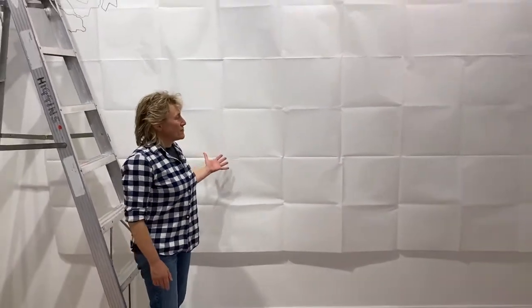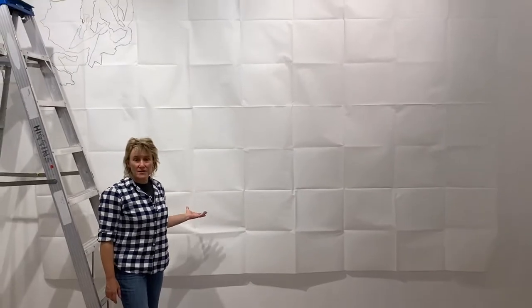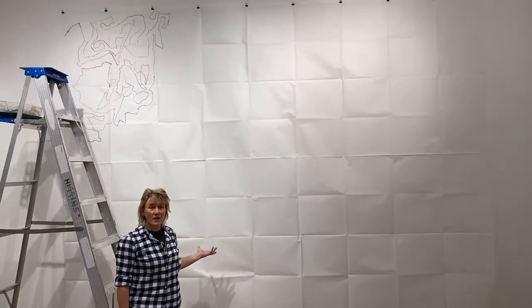So one of the most exciting things about this residency for me is the opportunity to make something really big, much bigger than I could ever make in my own art studio. So I'm creating a map that is about 8 feet by 11 feet.